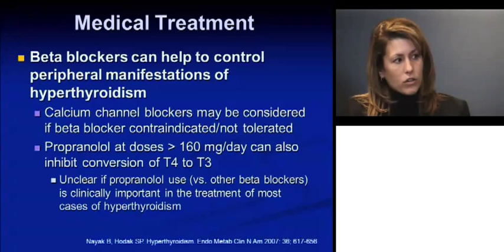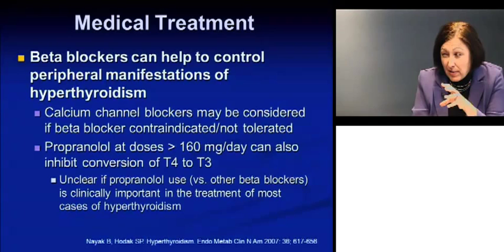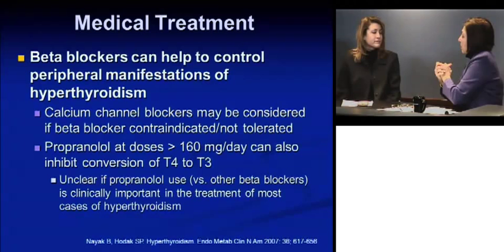It really doesn't. Okay, so here's a practical question sometimes that I think we may get confused in making this decision. Do all patients with hyperthyroidism need to be on a beta blocker? No. So if you were looking at a patient, how would you decide if you need to use a beta blocker? Because you just told us that it blocks the peripheral conversion. It would make some sense that everybody might benefit.